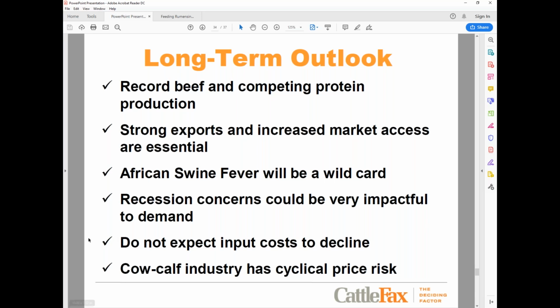When we look a little closer at the cow-calf industry, we do not expect input costs to decline over the next 12, 24 months. If you want to consider female replacement prices as an input cost, we do expect those to get lower though over the next 12 to 24 months. Basically, there's just a bigger supply and less demand as we're reaching the end of the cattle cycle. Fewer people are expanding their cow herd. And the cow-calf industry in particular does have cyclical price risk. Simply, we'll see steady to larger supplies, and then we'll probably see some leverage shift among the different segments in the cattle industry.